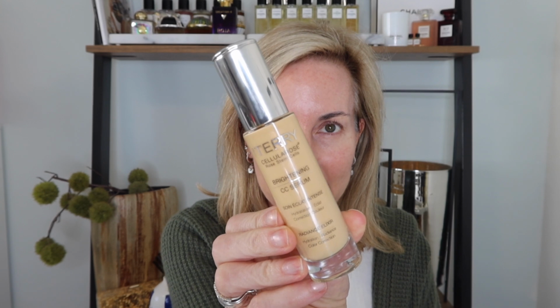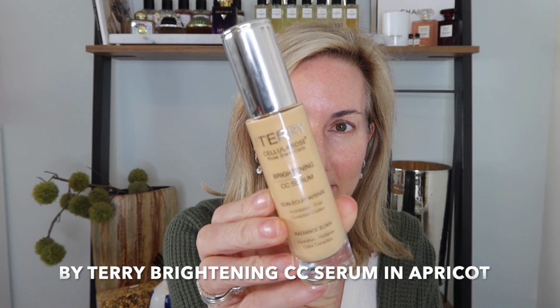Okay guys, we are going to create a kind of spring inspired look this morning. I am going to start with the By Terry. And this is the Brightening CC Serum, and this one's actually in Apricot. So these are sort of like primers that are going to give you a lit from within kind of look. This also includes the By Terry skincare ingredients. This is the cellular rose stem cells.